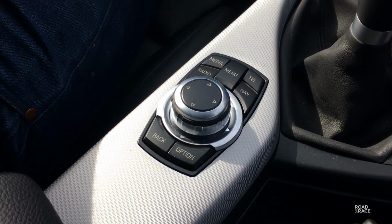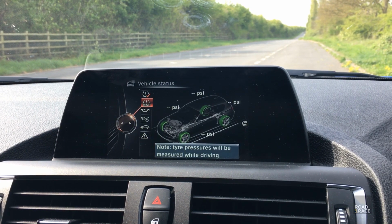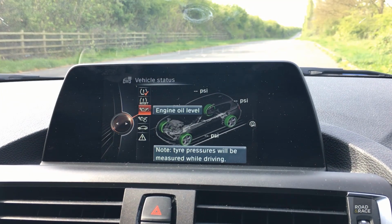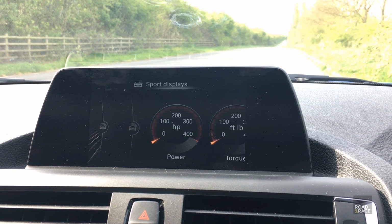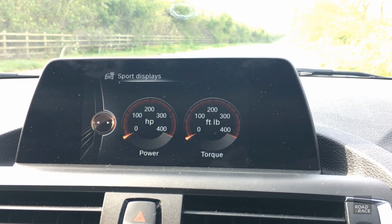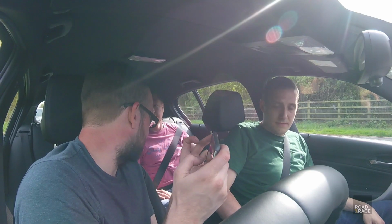They've reduced the size of the iDrive knob. It's no longer like the size of a fist. So you can have all your different pressures for the car, oil levels, sports display, which I have most of the time, just horsepower and torque figures. Out of the three cars, this is definitely the most luxurious. You know, it's the leather standard. Right, let's see how this compares.